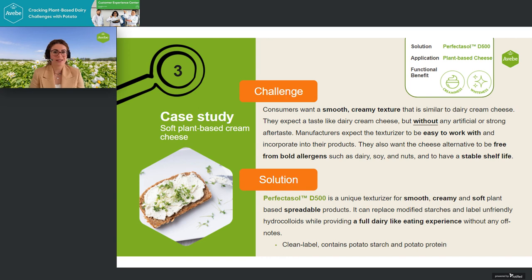And at the same time, from the manufacturer's point of view, they would like the texturizer product to be easy to use, and free from bold allergens like dairy, soy, nuts or gluten. And they would like to have a stable shelf life. What is the solution to create a product like that?